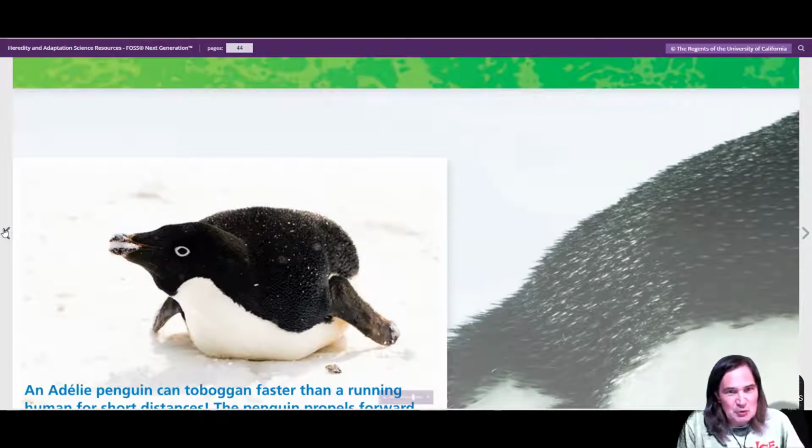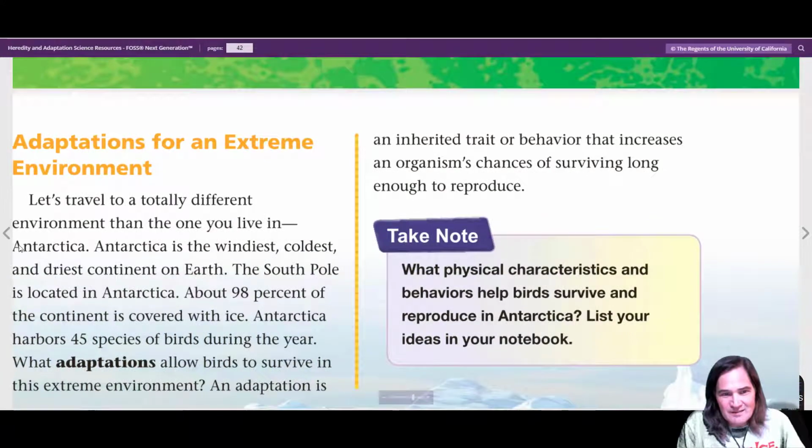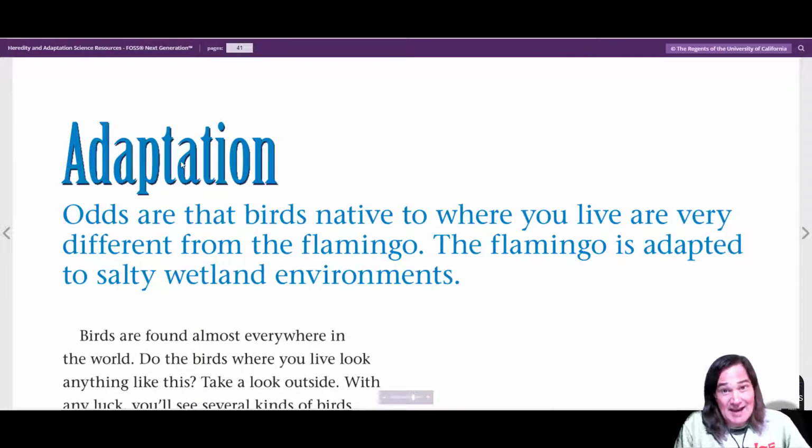I am Dr. Cooper, and I am going to read this to you about adaptation so that I don't need to do it like 8 times in person. Yay! Okay. This is from the Heredity and Adaptation Science Resource, the online book that is available to you, and I will make this link available as well so you can read along. This is the section about adaptation.